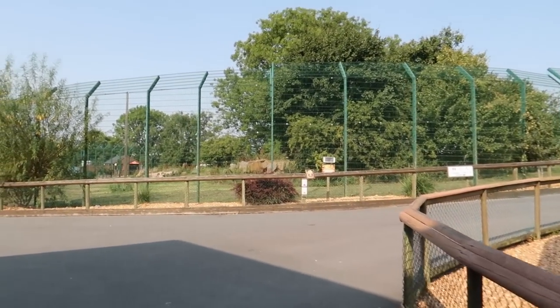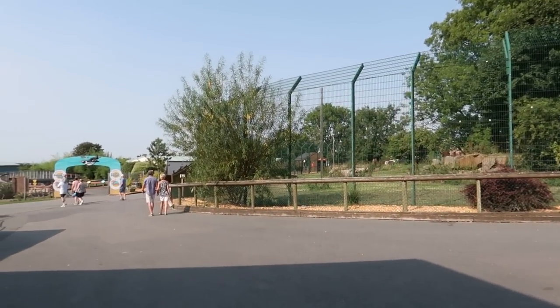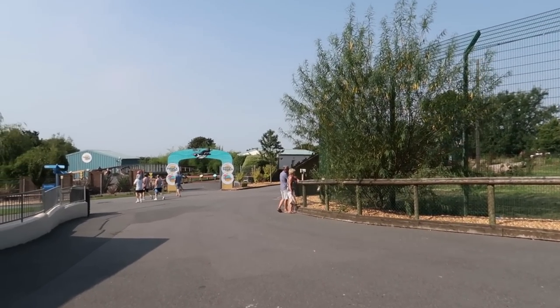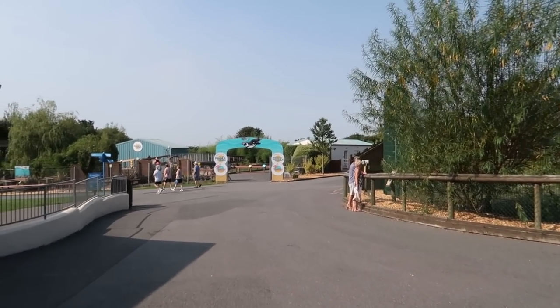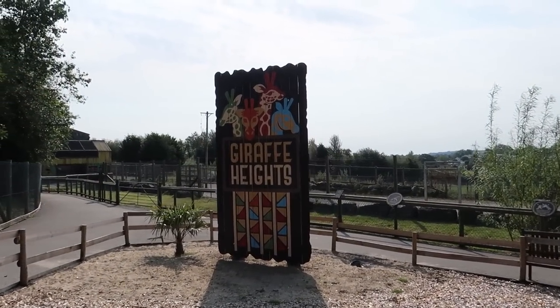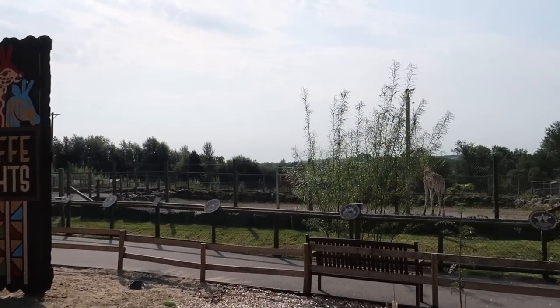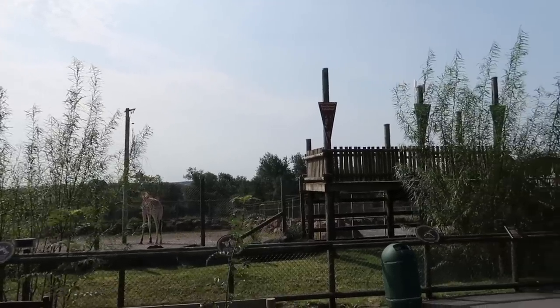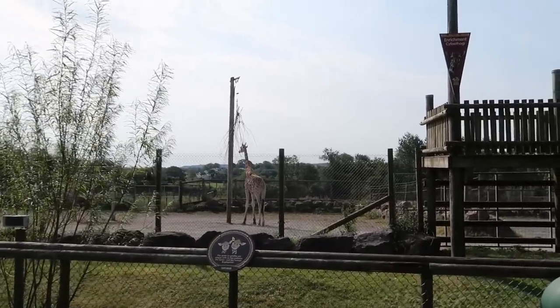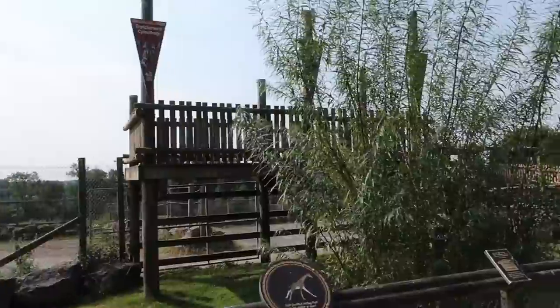We are around here into the main zoo area now, and just round to the left, you've got the giraffes. I believe since last time we were here, they've made some changes to the giraffe area. I'm looking forward to seeing this. Here we go then, welcome to Giraffe Heights. You've got the new signage just there. They've got some more of these raised up platforms now, so you can get nice and close to the beautiful giraffes. I absolutely love them, one of my favourite animals actually.